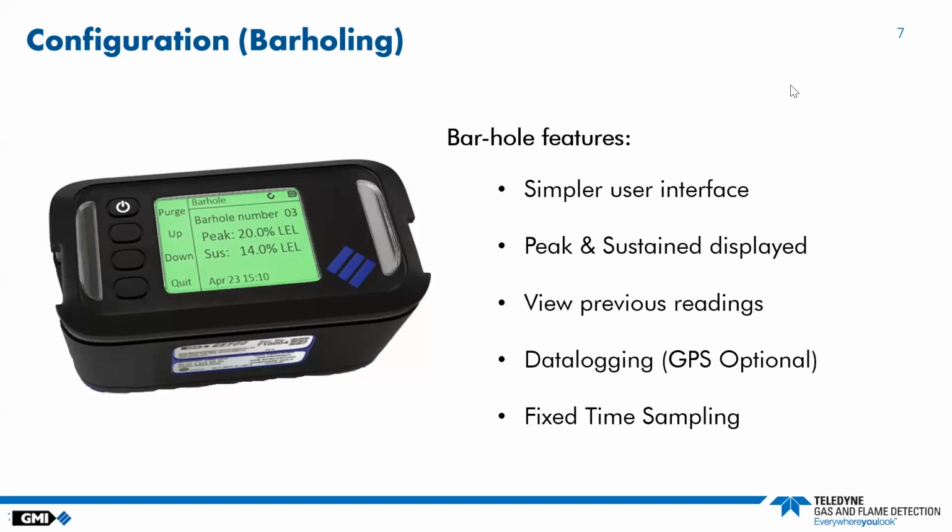Calibration frequency really is going to depend on a number of factors. One of the advantages of using infrared technology is that you can have a longer duration calibration, as it's less susceptible to poisons and things that can inhibit the calibration performance of the sensor itself. So typically in North America, calibration intervals are set at either 3 or 6 months, but we recommend going no longer than 12 months.